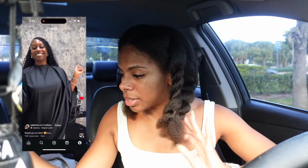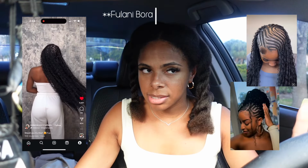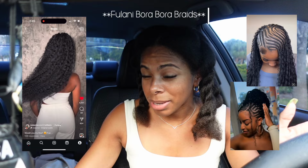I've been here for about 5-6 minutes or so, but I just got a text from the stylist. She said that she overslept, so she's running a little late. My thing is I have no idea how long the style is gonna take. I'm gonna be doing Fulani boho braids, like full boho braids. That's the plan.